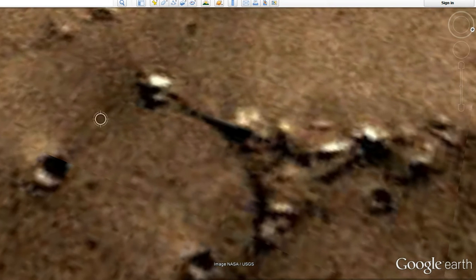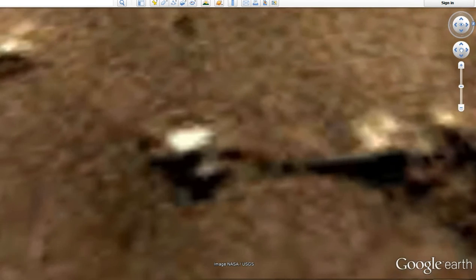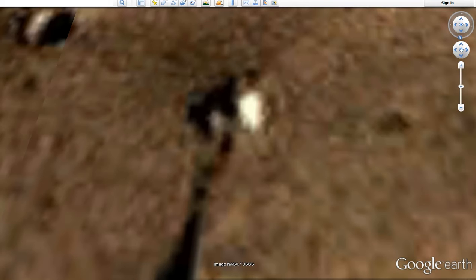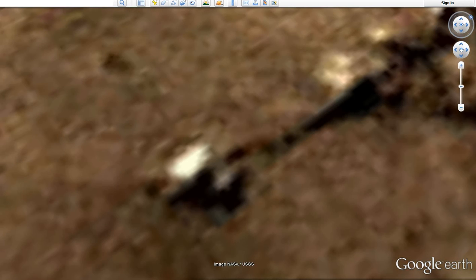First thing I'm going to look at is this thing right here. What we're going to do, give you a 360. Does that look natural to you? Doesn't look natural to me. Speaking for myself, I'd say that's an artificial object. This is a view looking south, from the south.